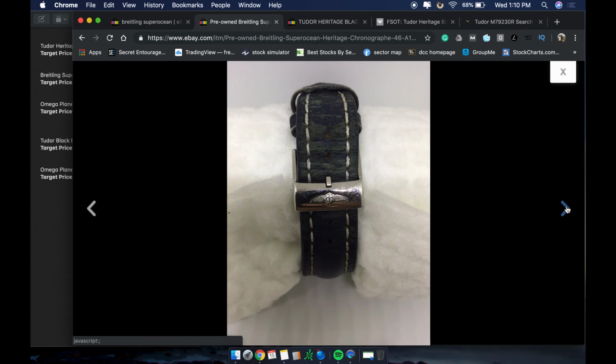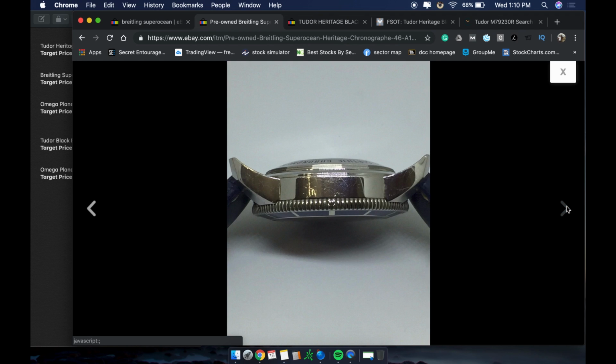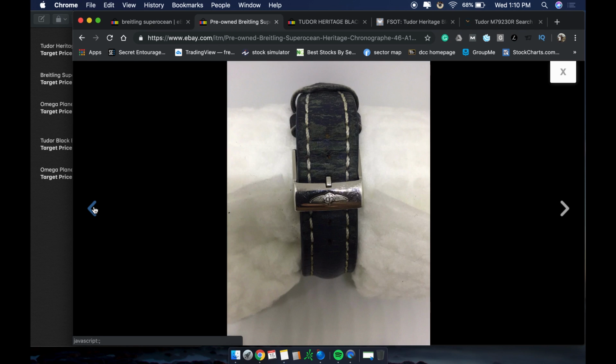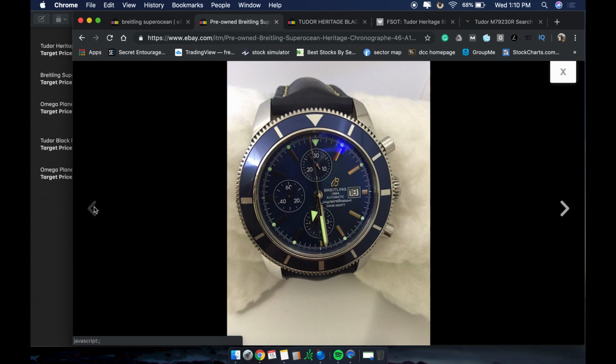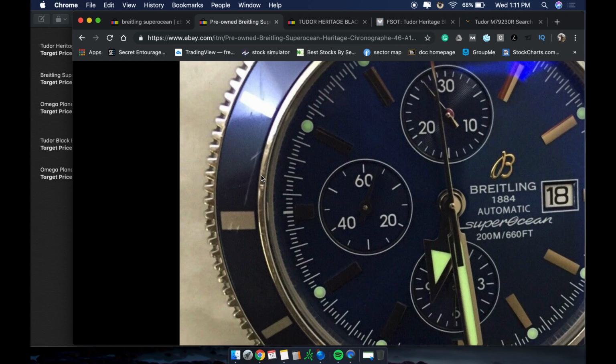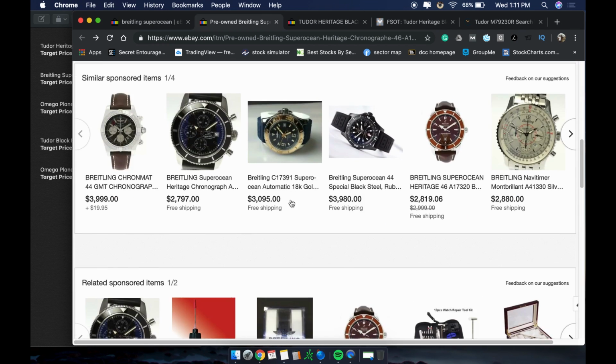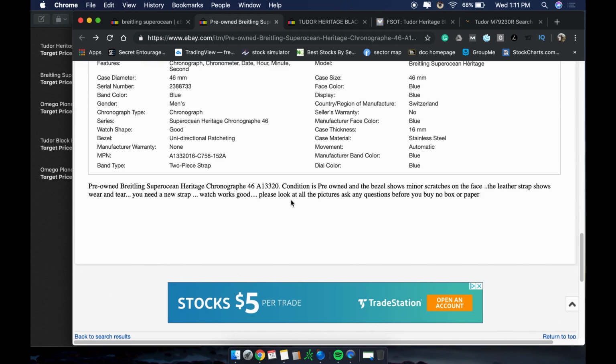So the band's really worn as well, so that's cool. We can always buy a new one and throw it on there and make it look better. Case can definitely use a polish. And we have that scratch there on the bezel that you can see here in this picture. Let me zoom in a little bit. There you are. Other than that, though, I like this watch. I like the model, and I love that it's a chronograph. So let's check out the listing.